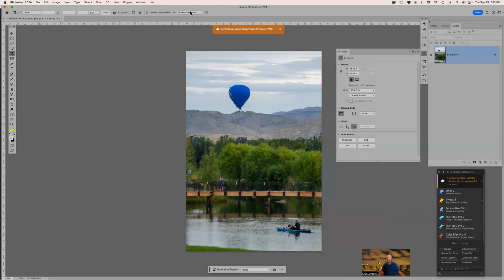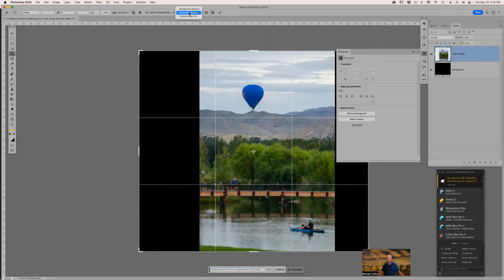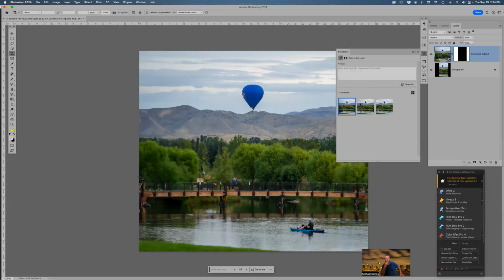And up at the top, you can see it says generative expand. Something went wrong. Something went very wrong. Okay, it's not saying generative expand right here. That's what's going wrong. It should still generate, but it's not doing it. It's going to be blank again. Yep. Oh, no. Maybe not. And the pregnant pause while it runs. There you go.